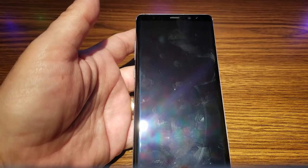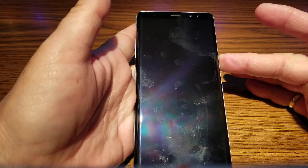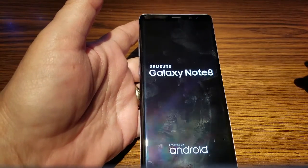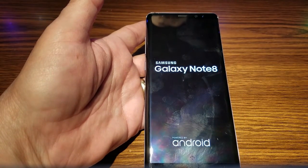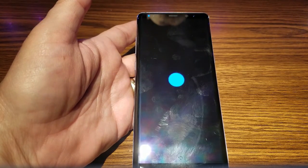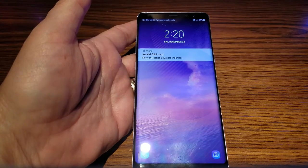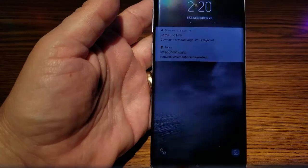Okay, I have an AT&T Galaxy Note 8 here. I'm going to turn it on. I currently have a T-Mobile SIM card inserted into the phone. So you can see it is saying that I have an invalid SIM card in there.